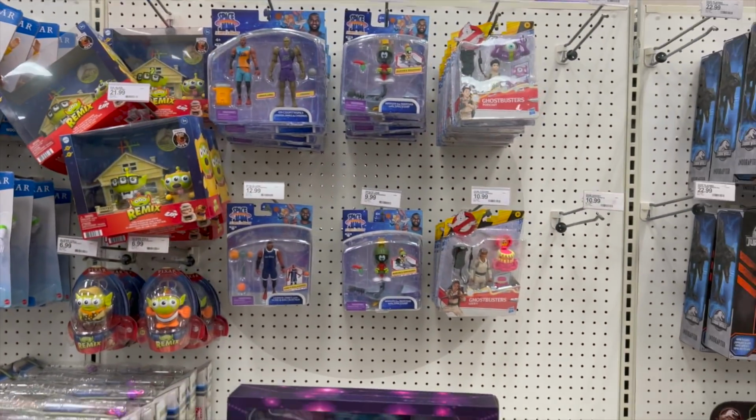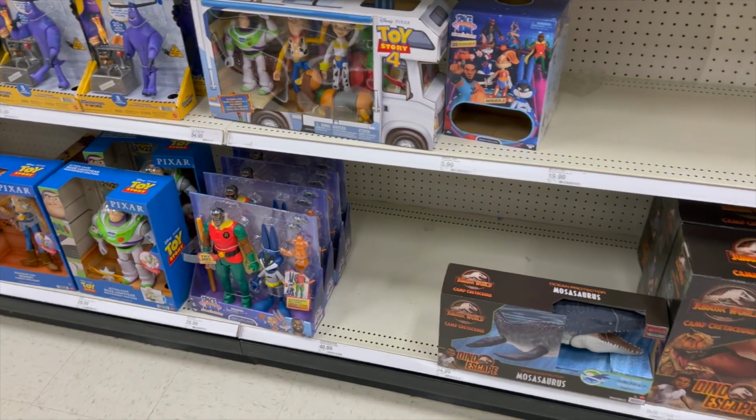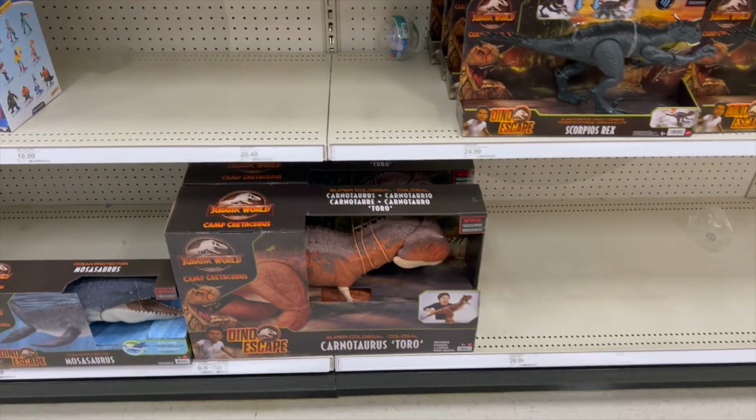One of the Space Jam figures is going to move out. I think it's about time to probably start clearancing those. Making some room on some pegs.